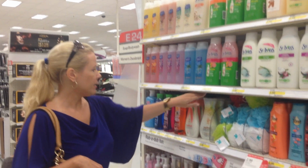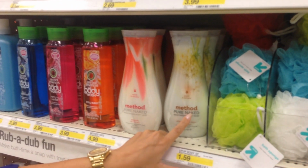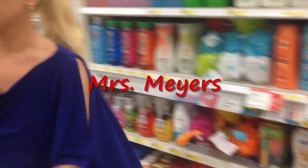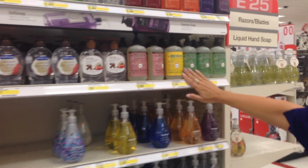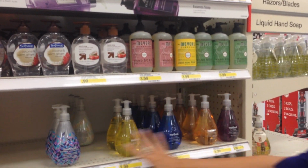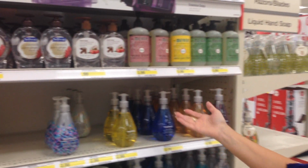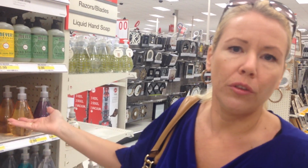Most of the shower gels at Target you will find in the organic area, but there are some they put here which are from Method, and they really smell wonderful. You should really check these out, and they have it also for kids. So from all these here, you can forget all these, only Method is the one. And over here at the hand soap, we do have Mrs. Meyer's, which is cruelty free, and all the hand soaps from Method. And really, they smell much better than the others, so even if you wouldn't care, they smell awesome. So it's worth checking out.